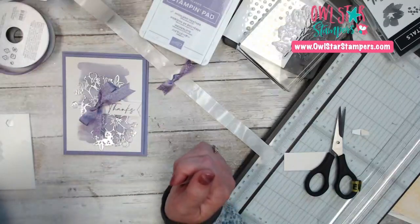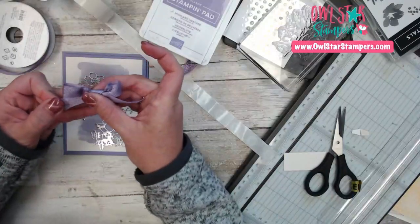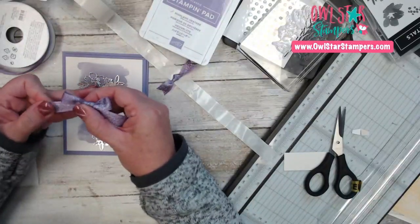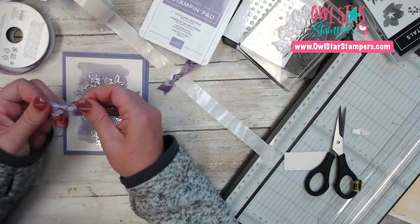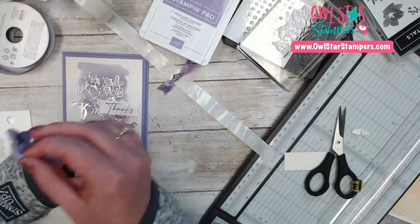That's a really big bow. It kind of hides a lot of the thing. Maybe I'll make it a little bit smaller. It's just really, really pretty ribbon. I'm trying to make it tighter. Maybe my ends were too big. Okay, let's shorten this up and then we'll try it again and we'll vote.